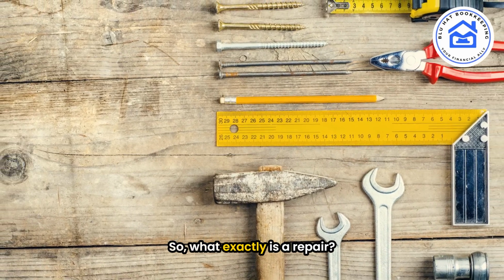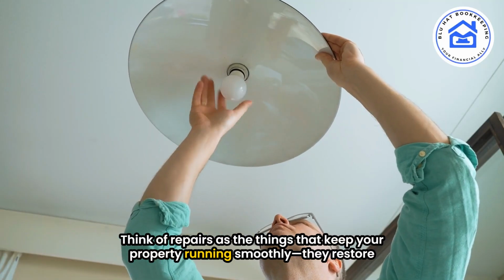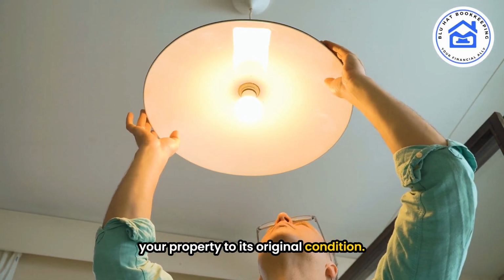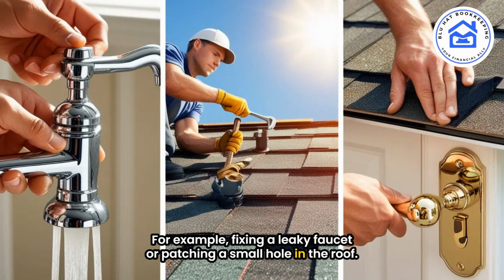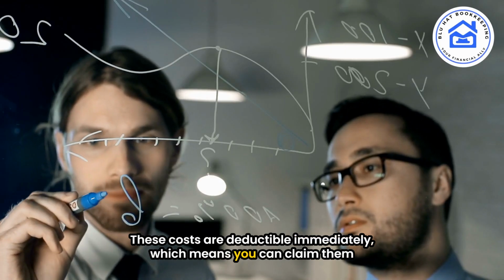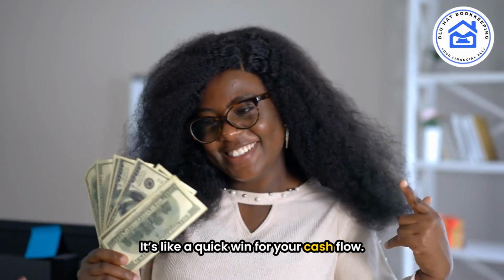So, what exactly is a repair? Think of repairs as the things that keep your property running smoothly. They restore your property to its original condition. For example, fixing a leaky faucet or patching a small hole in the roof. These costs are deductible immediately, which means you can claim them in the year you pay for them. It's like a quick win for your cash flow.